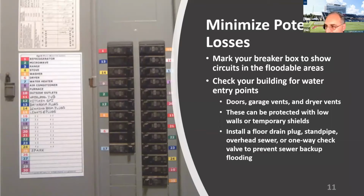Now, also to minimize potential losses, another easy thing to do is to mark your breaker box on which circuits are floodable. So for example, when it feels safe to turn back on the power, you want air conditioning, right? You want to watch TV, see what's going on. And those are on the second floor perhaps. But the stuff on the first floor needs to remain off because there's still water in the house, that kind of stuff. So you'd want to be able to mark your box to be able to know which ones are which. During the event or right before, it's not a good time to be testing all the breakers.